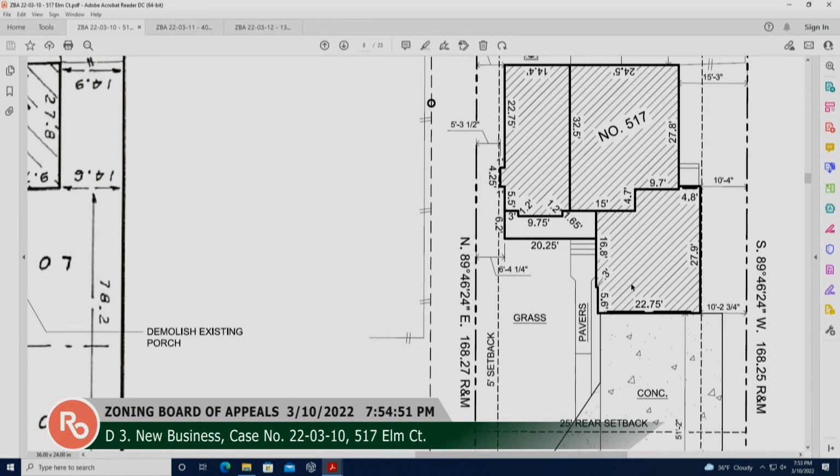I'll start with a series of variance requests, and we'll start with the front entry attached garage. The zoning ordinance allows for a front entry attached garage to be no more than 50% of the front facade, or the front total width of the house. And in this case, the proposed attached garage is 52.9%. So it's greater than 50%.